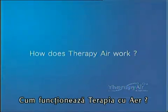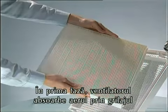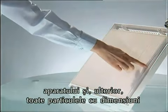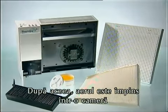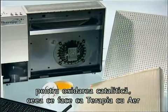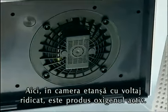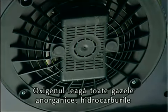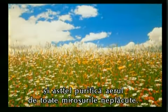How does Therapy Air work? Therapy Air cleans air within 3 steps. During the first stage, the ventilator absorbs the air through the grid of the device, and then all the bigger particles are removed by a special microfilter. Afterwards, the air is pulled into a unit for catalytic oxidization, which makes Therapy Air an utterly unique device of its kind. Here, in the sealed chamber with high voltage, active oxygen is produced. The oxygen binds all the inorganic gases, hydrocarbons, and thus rids the air of all unpleasant odor.